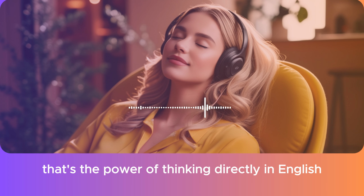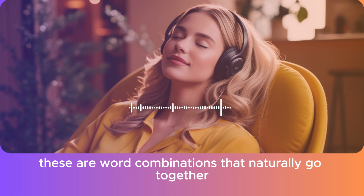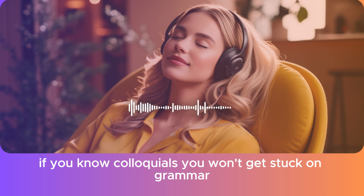That's the power of thinking directly in English. Another powerful idea is to learn collocations. These are word combinations that naturally go together, like make a decision or take a break. If you know collocations, you won't get stuck on grammar.